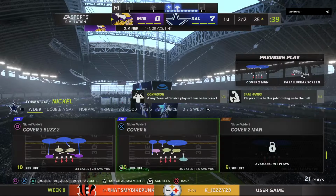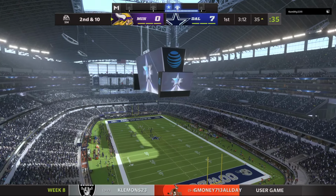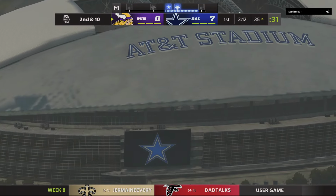Now a nice play defensively on first down as this is knocked away and incomplete. Yes, sir. How about an attaboy there on first down? Got his hand in and knocked it away.